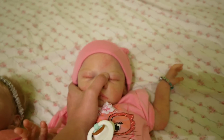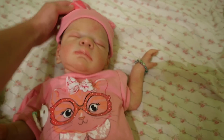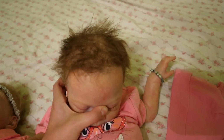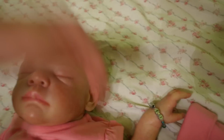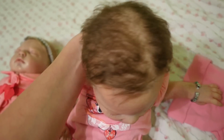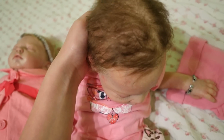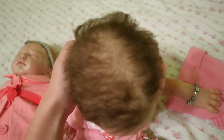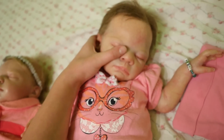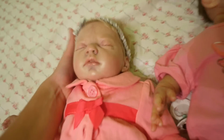Let me see if I can show you their hair. Isla has a hat on, so I'm going to try to take that off and show you her crazy hat hair. Let me see. That's crazy, Missy. Let me see if I can fix it. Alright, well, they were both rooted by the same person also. Of course, it will be much prettier when it's brushed. And Isla's hair is also very pretty. It's much lighter in color.